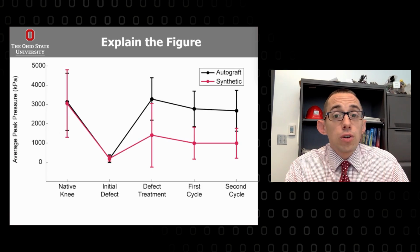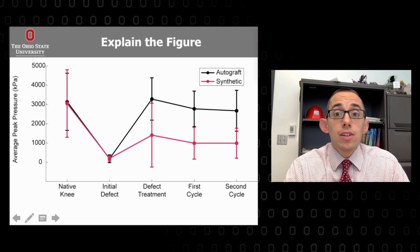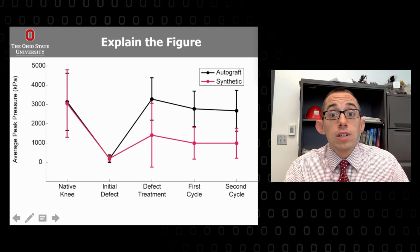So on this figure, as I showed from the last presentation, I have on the y-axis average peak pressure inside of a knee joint, and on the x-axis we have a variety of different conditions. What we're doing in this experiment is testing two types of implants for osteochondral defects, or basically holes in the cartilage of the knee. Here we have an autograft where we took from the same knee of an individual, and here we have a synthetic graft that we got from a company.